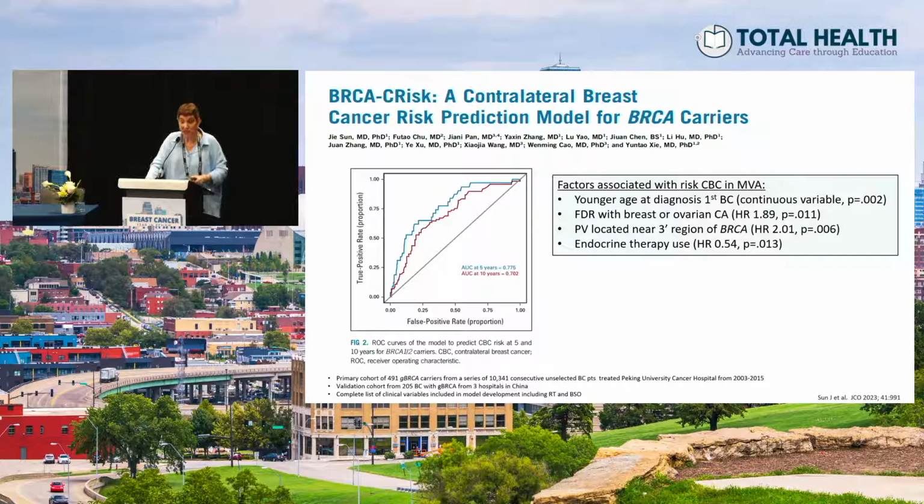There's a new risk model that's out there that you might be hearing about. I'm not going to go through this in great detail, but this model is trying to incorporate some of the things that we've just talked about: younger age of diagnosis of first breast cancer, and endocrine therapy use based on those data that I showed you. There's also some suggestion that if they have a first-degree or second-degree relative with a breast or ovarian cancer, or where the mutation is located, can impact things.